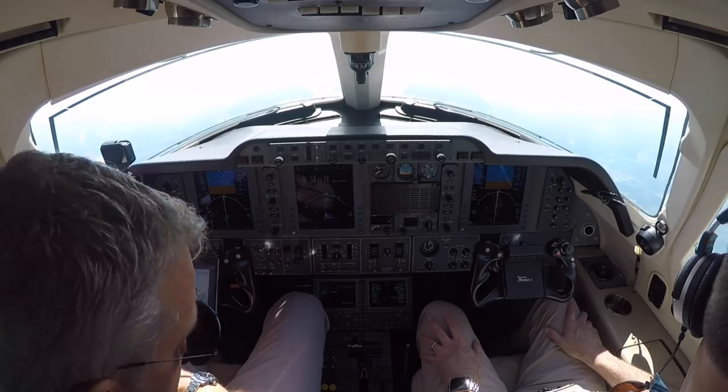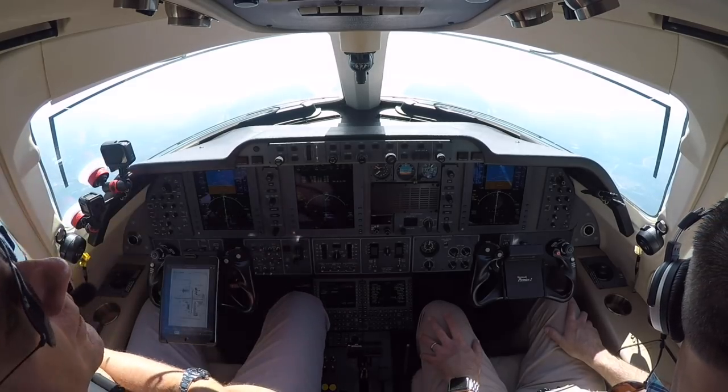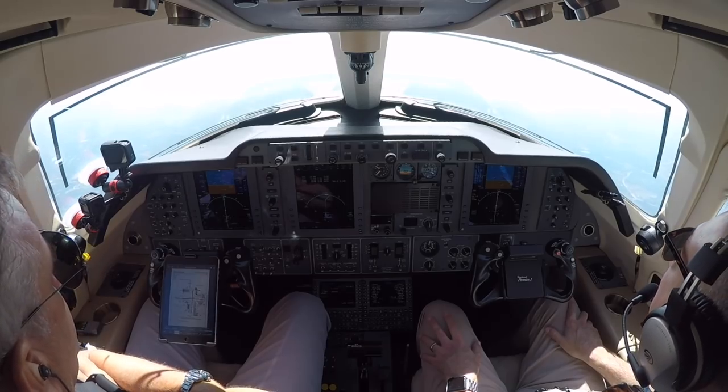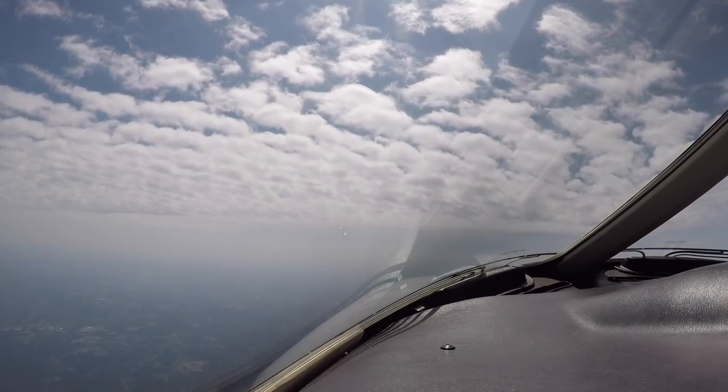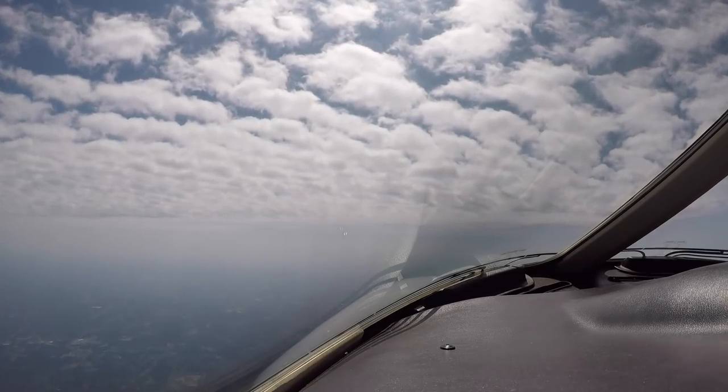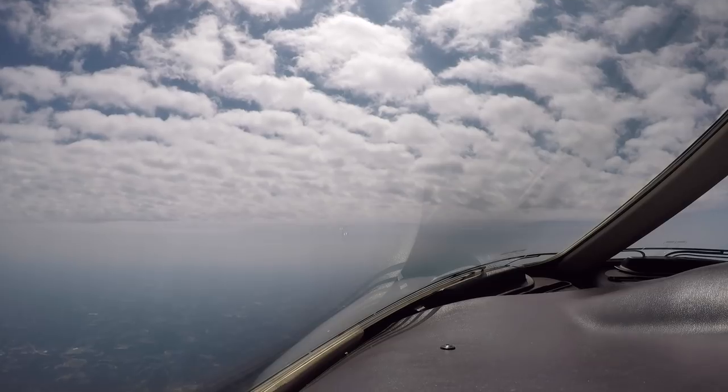Brickyard 4476, checking in. Brickyard 4476, Atlanta Center, welcome. Climb and maintain flight level 230. Level 230. Is that a speed assigned by approach, or are you just doing that on your own? They wanted best forward airspeed out of us, so 300 with the climb is what we can do for you. Roger.